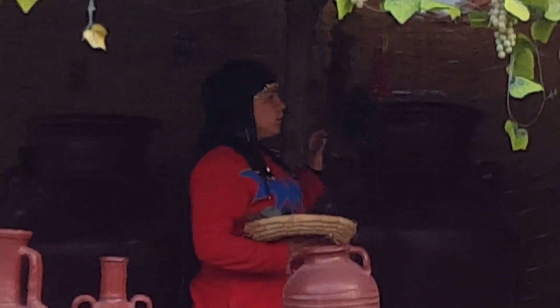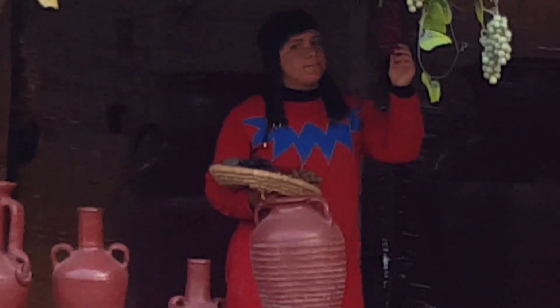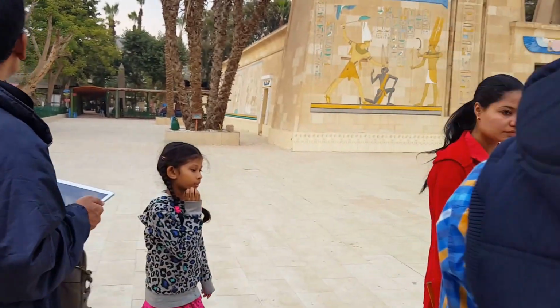Good wine was appreciated in Pharaonic times, and this scene shows the method of winemaking. Bunches of ripe grapes are taken to the back.